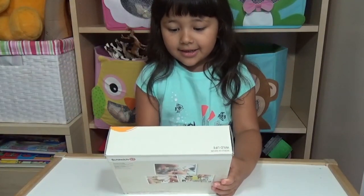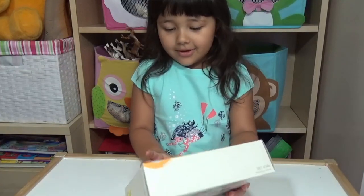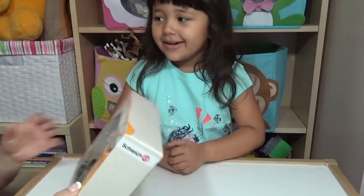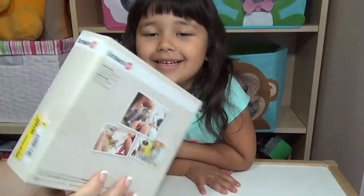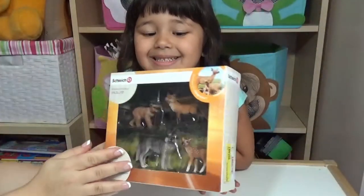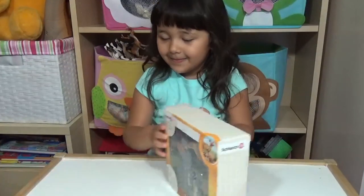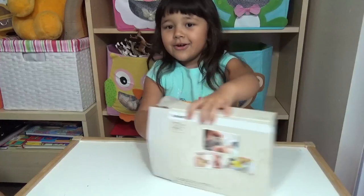Another fox, another wolf. And what else is here? Deer and a bear. Yes. So I wanted to buy, as you see, this is American Wildlife. So I want to buy Lily North American animals today. So this is the episode about North American animals.